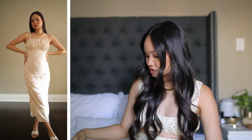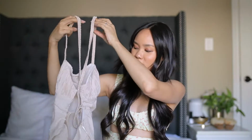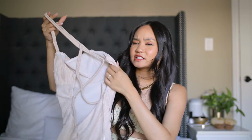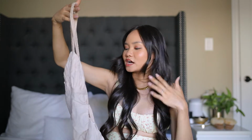And what actually drew me to this dress is the crisscross straps in the back here. These are actually really stretchy and they crisscross back and forth across the back. It's really hard for me to show you this in my hands because it sags. It looks a lot better when I show it to you in the cutaway being modeled on.